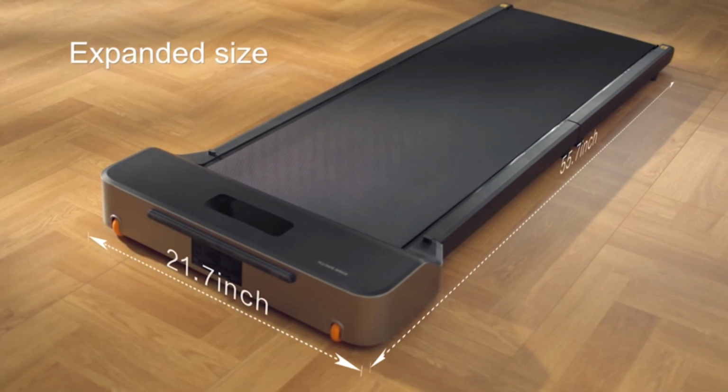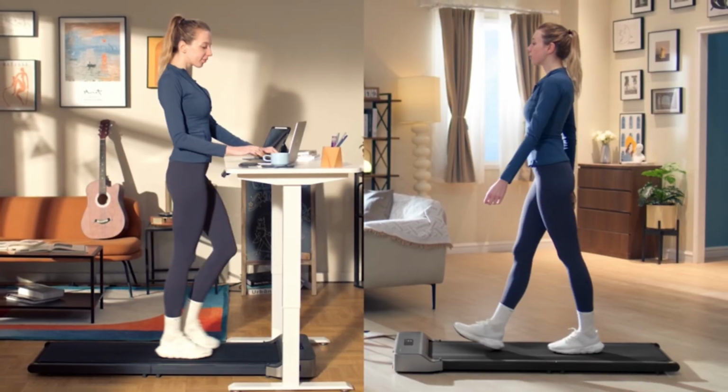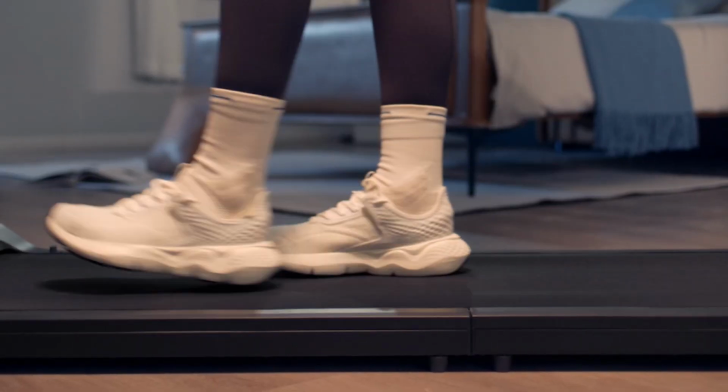And it's not just about space. This thing is whisper quiet. Like below 40 decibels quiet. You could walk on it during a Zoom call and no one would even notice. That brushless motor is powerful but smooth, and the energy efficiency is a bonus if you use it daily.